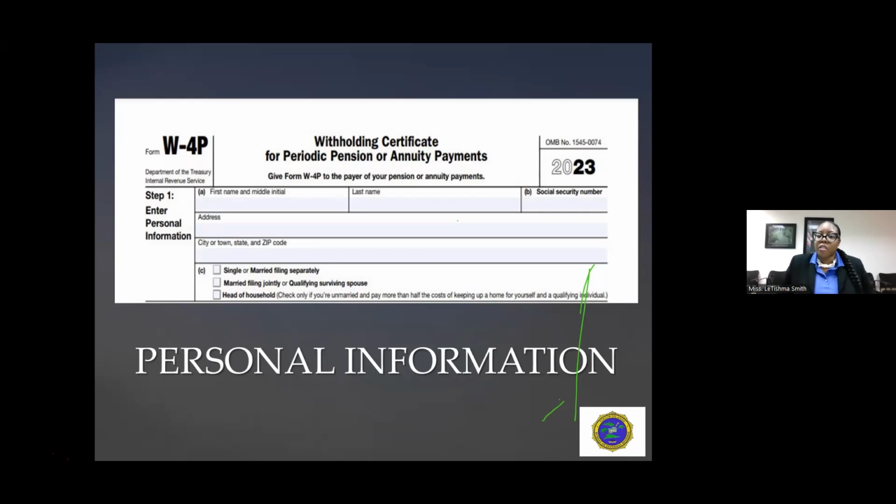Qualifying surviving spouse. In the year of 2022, if your spouse died and you have a qualifying child under the age of 17, you could select this box. Again, your spouse would have died in 2022 and you have a child or a dependent relative under the age of 19 years old, and you have provided over 50% or more of that child's support.